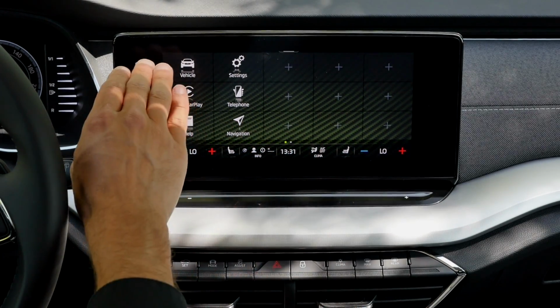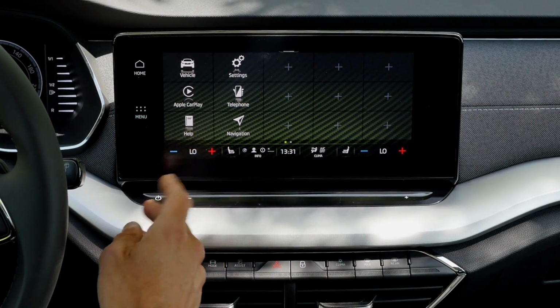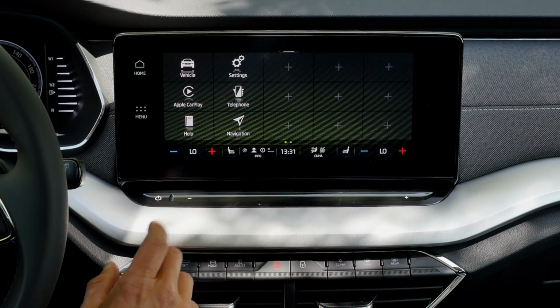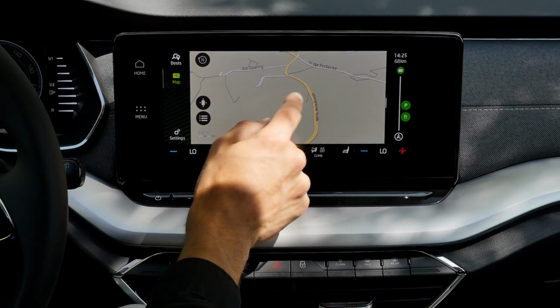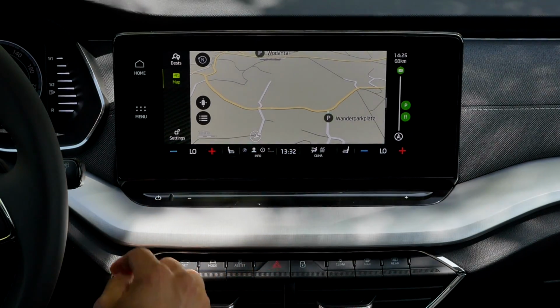Again, as I said, A3, Octavia, Golf, Leon, that's how I would rate the software and the overview we see here and how we can do things. And the GPS map looks like this. It could be a little bit more responsive, but I think it overall gives you a good overview.